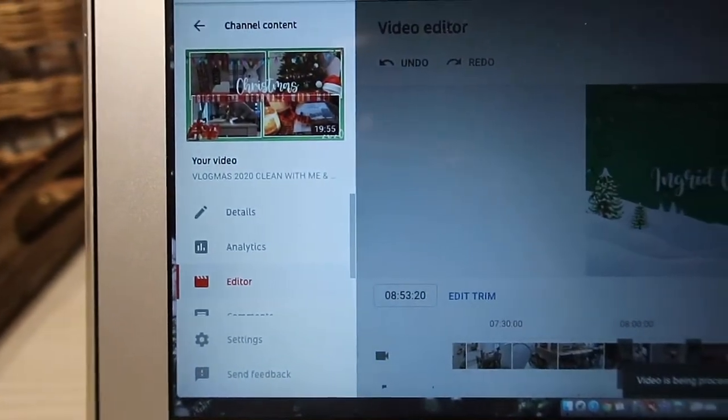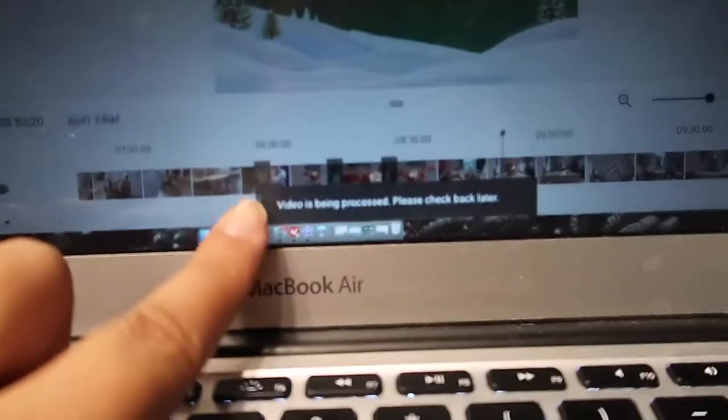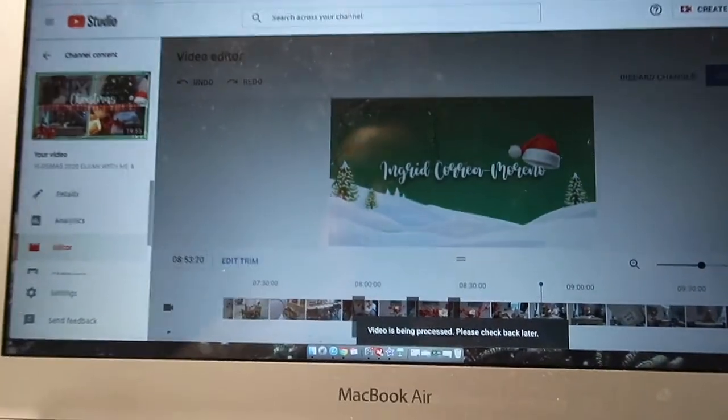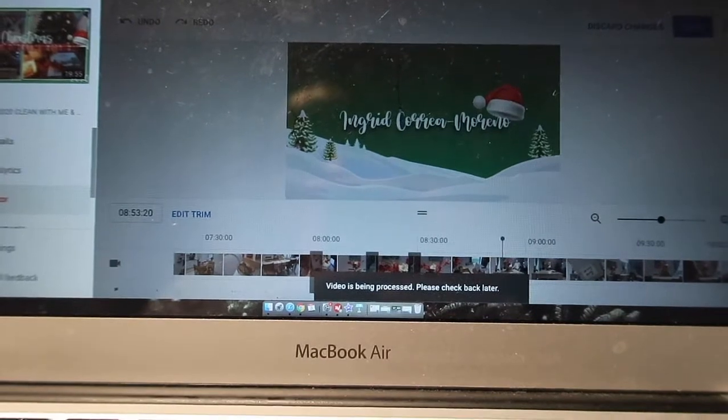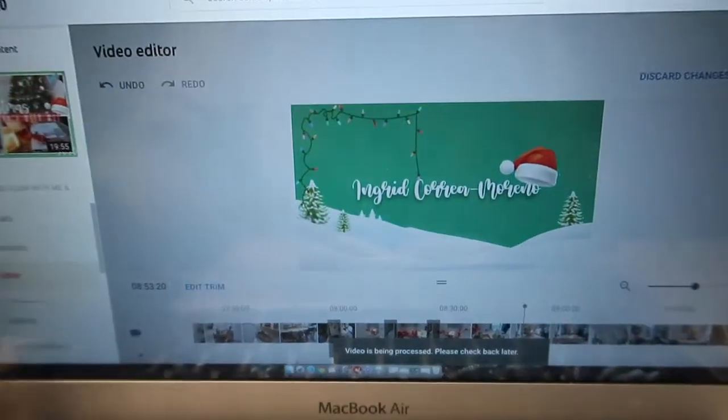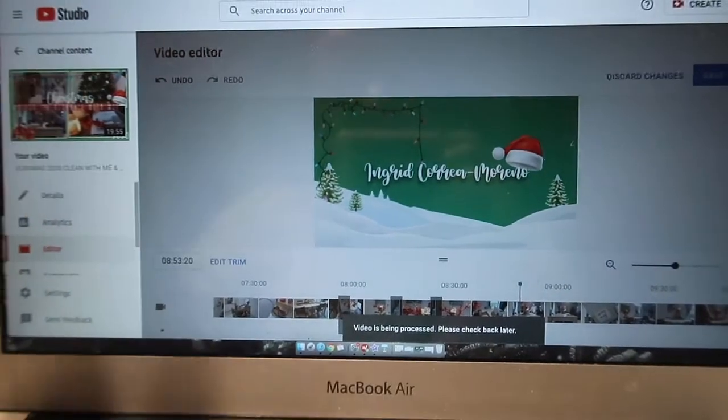Guys, so my Christmas clean and decorate with me, I just added these edits. Unfortunately my Wi-Fi service here in Italy, in the area we live in, is pretty freaking slow. So yeah, and don't mind me and my crusty screen. I figured I could do my face because your girl looks super pale.